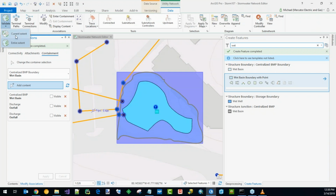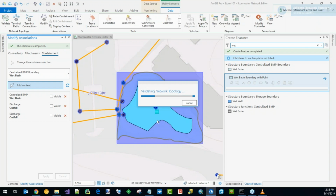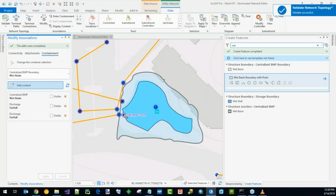Lastly, I validate that to make sure there's no errors, and I've now connected this pond to the network through associations to the outfall, the discharge points. So now when I run a trace, this pond will be connected.